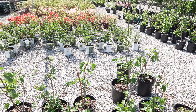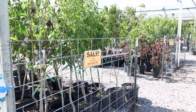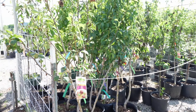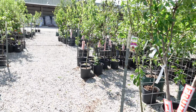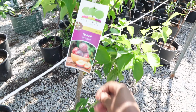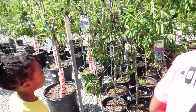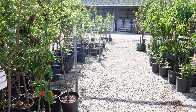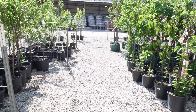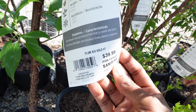Brown turkey figs, they got blackberries, and everything is on sale. All fruit trees are now 25% off. They have pear trees. Berries, pear trees. So all of these are pear trees, plum cot. These are over there apples. These are dwarf green pears. And over there are apples, I think. Plum. It's a type of fruit. And these are $40, but they're 25% off.